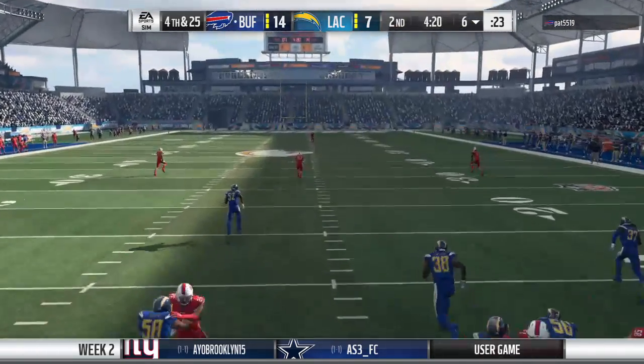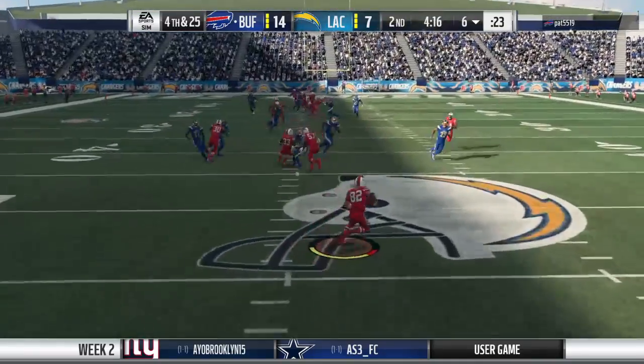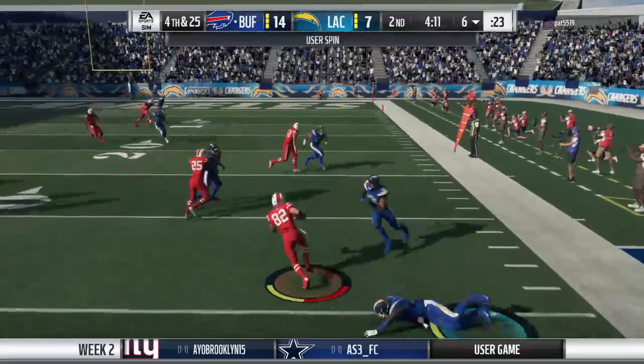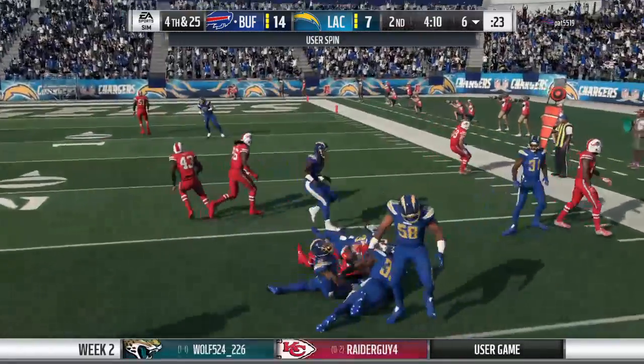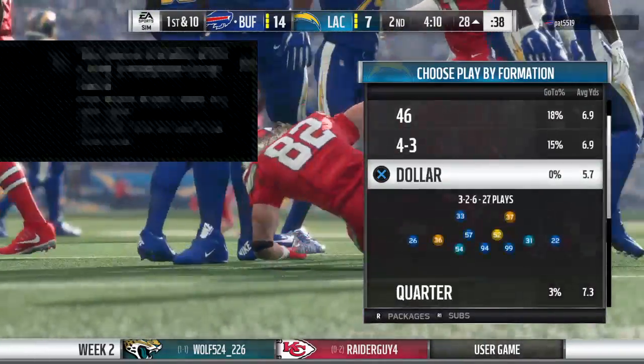Yeah, last week in the loss, 5 punts as he gets this one away. And it's fielded at the 34. Whoosh. So dangerous with a football in his hands. Call that a return of 38.